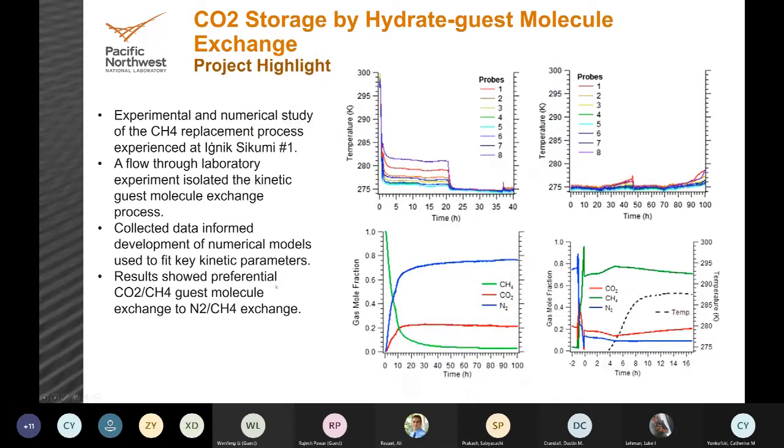So what we observed, that's our paper, was that there was this preferential exchange between CO2 and CH4, and we were able to glean some information about the kinetics of this type of reaction. And so then we built these kinetics into our numerical simulator, STOMP, so that we could model these kinds of systems on a field scale and design experiments for some of our partners up in Alaska.